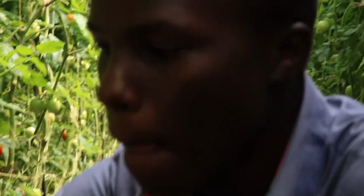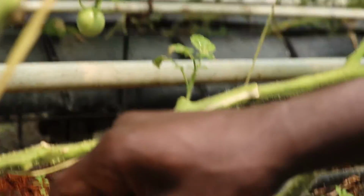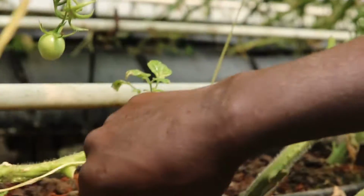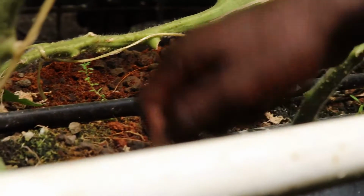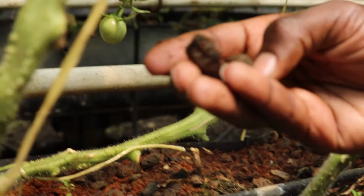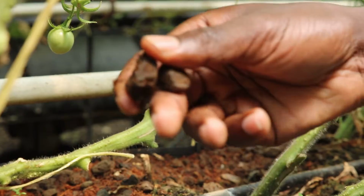So what happens, we normally plant in the soil because of the nutrients within the soil. But in this system and structure, these are drip lines. And then there's no soil here. This is pumice. Instead of soil, we have rocks. We use this volcanic rock called pumice. Why do we use it? We use it because of certain geological factors.